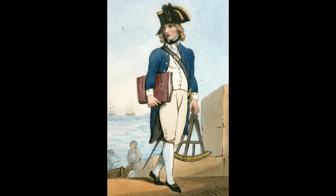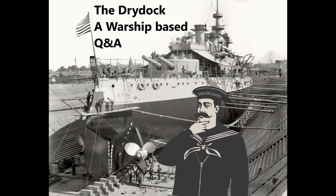Avoid Shisnos asks, during World War II, how advanced was the understanding and measurement of metallurgy? Was it something close to the modern understanding, or was it still comparatively primitive?